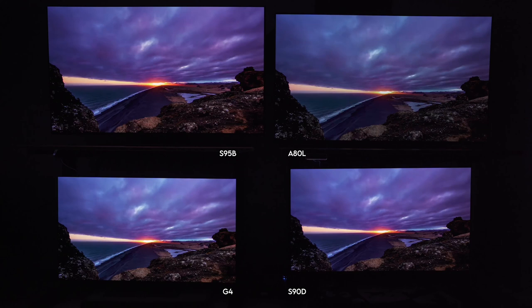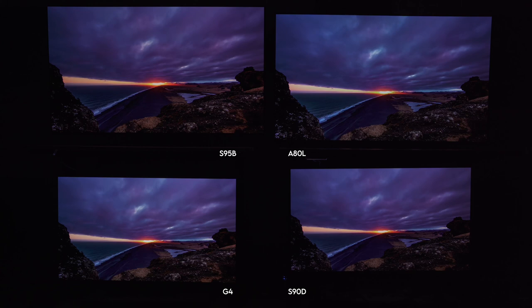Look at the bottom right of the screen. I'm specifically looking at the S95B above it and then the G4 below it. And I got to probably put the brightness up a little bit so you can see on the camera.